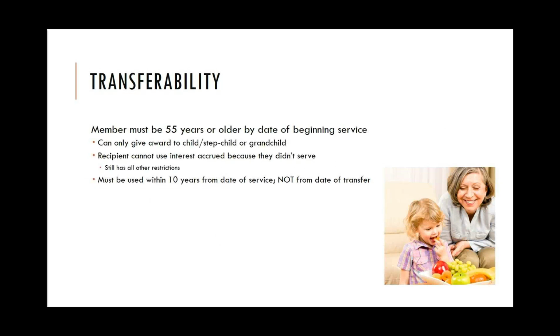So, transferability. Your education award can be transferred if you are 55 years old or older by the beginning of your service. That means whenever you started serving, if you are over the age or at the age of 55 years old, you can transfer your education award. The award can only be transferred to children, including stepchildren and grandchildren. Recipients cannot use the interest accrued. The recipient has 10 years from the date of service, not from the date of transfer.